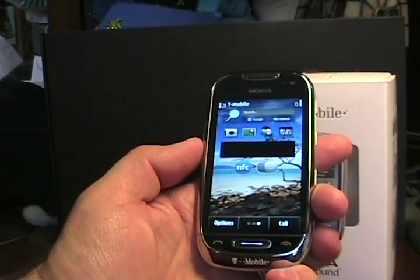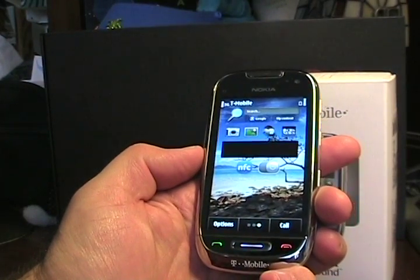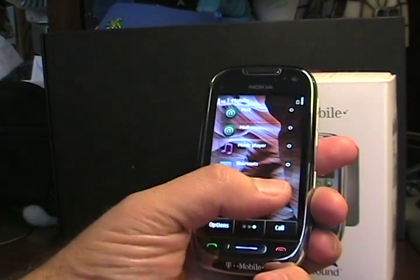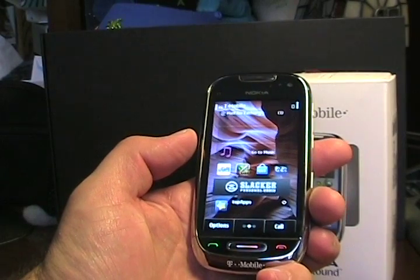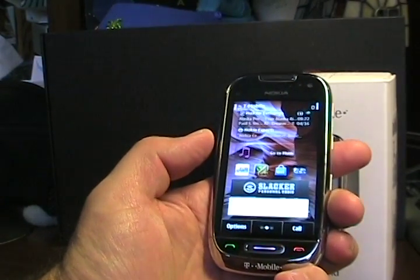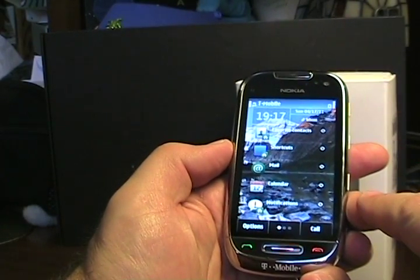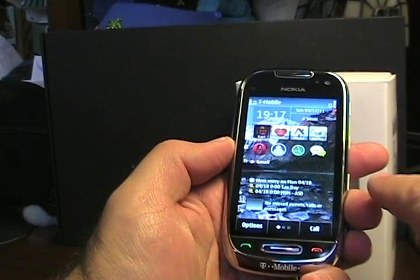So one thing I was writing about was this is really maybe a device to bridge the gap as T-Mobile and AT&T figure out if they are going to combine. If you got something like this, especially at this price, you could rest assured that it would work with 3G on either one of the networks. So let's take a look at the software.